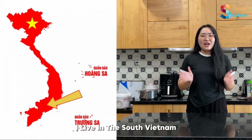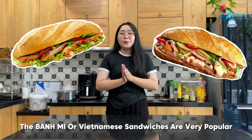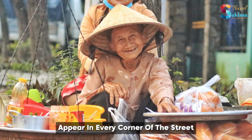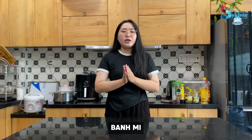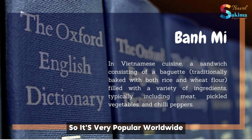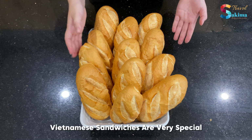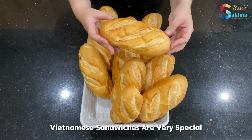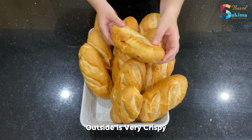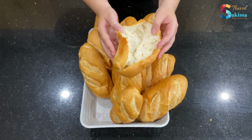And I live in South Vietnam, so I can see the bánh mì, or Vietnamese sandwiches, are very popular. You can see bánh mì appear on every corner of the street. Bánh mì is also an official word in the Oxford English Dictionary, so it's very popular worldwide. And the thing that makes Vietnamese sandwiches very special, I think, is the bread: outside it's crispy and inside it's very soft.